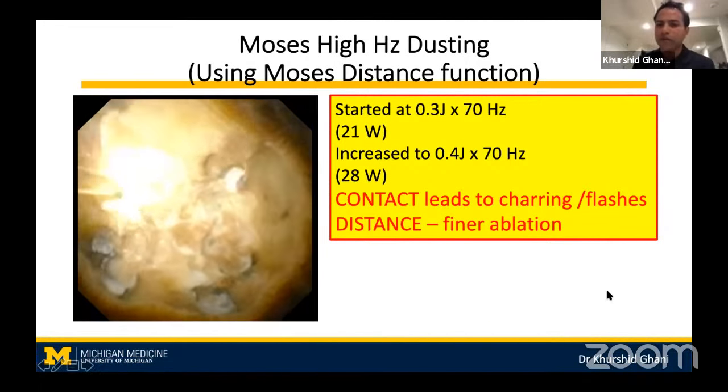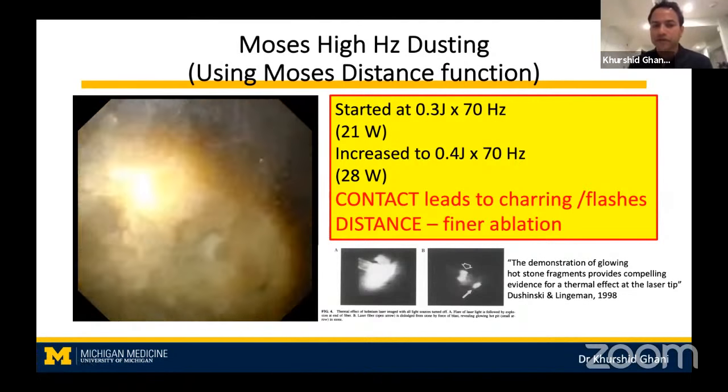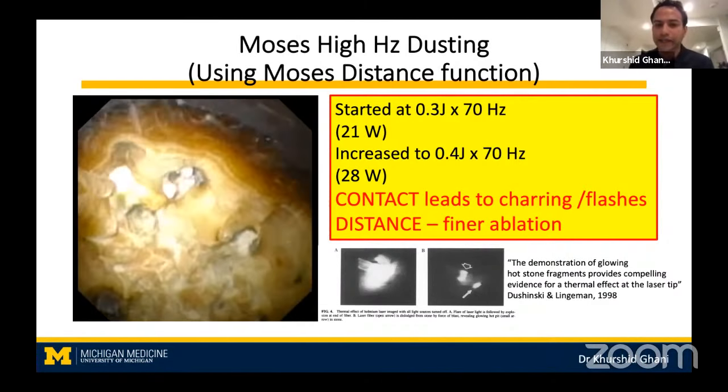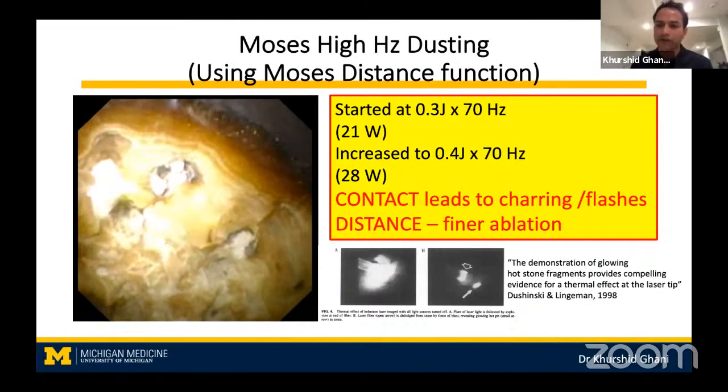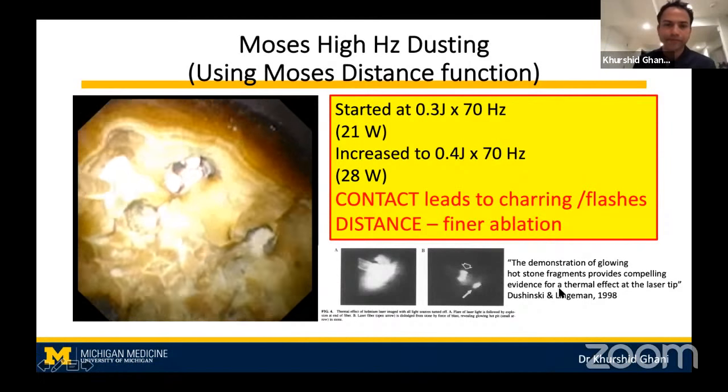And I just want to make a comment that this demonstration of a hot, glowing stone, as you saw those charring effects, was even noted by Dr. Lingerman in 1998 when they studied this in their laboratory, as evidence for a thermal effect at the laser tip.